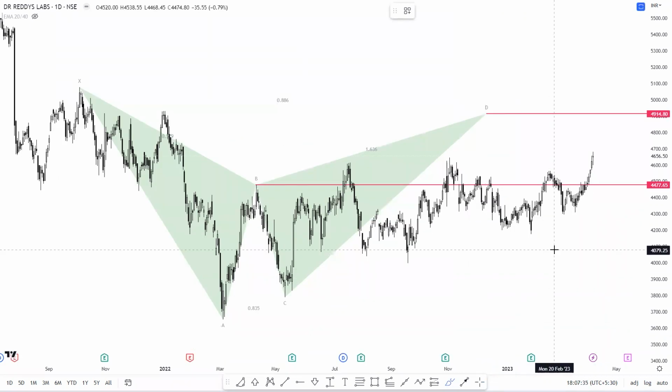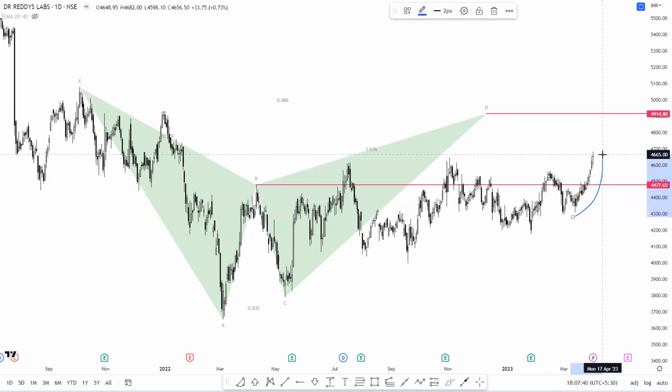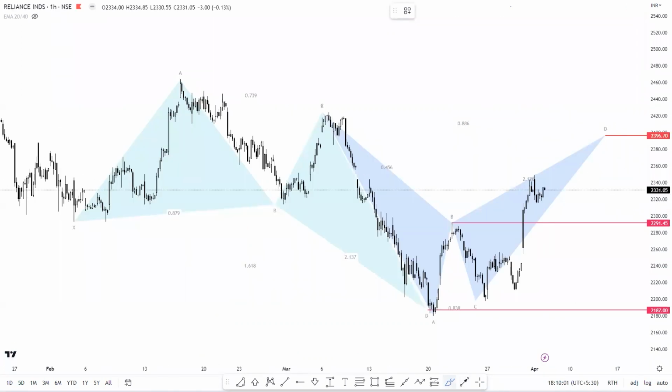If we also take a look at the daily chart, then this vertical move on the upside looks a little extended, and now wouldn't really be a good time to create fresh positions only to get stuck at the highs. So it's best to wait out for a pullback, if any, and then look out for favorable long opportunities from a trading perspective. The next one is Reliance.